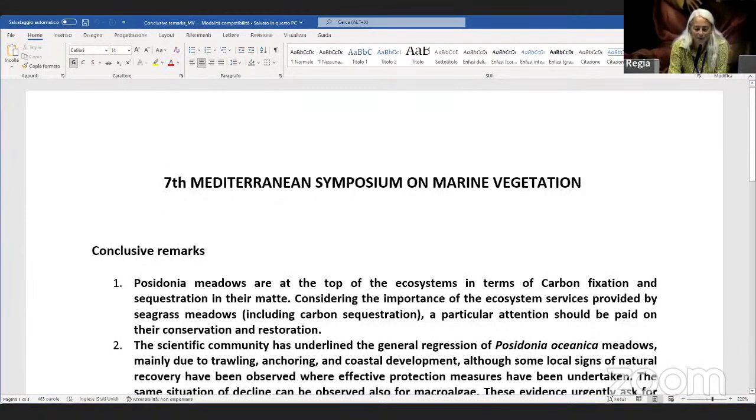So we have reached the end of this interesting and first symposium. We listened to several very interesting communications, and I think that they all agree in outlining the current state of seagrass and macroalgae, marine vegetation, I would say, in the Mediterranean Sea. They all agree in tracing the current dynamics and changes over time, and in identifying some common strategies that should be developed in the years to come. So we listed a number of conclusive remarks that we would like to share with all of you.